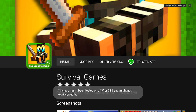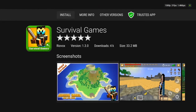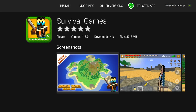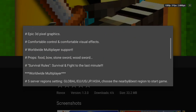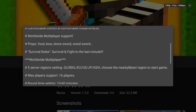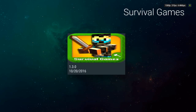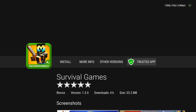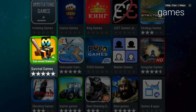This app hasn't been tested on a TV or STB and might not work correctly. So that's flat out telling you this app might not work for your Android TV device. Then information about this game tells you how many downloads, 4K, what the size is. Here's some more info here. Other versions, there might be a couple versions of this one. Okay, there's one. It's trusted, so it's telling you it's been scanned, scanned with Aptoide plus two different antiviruses. So, that's that.